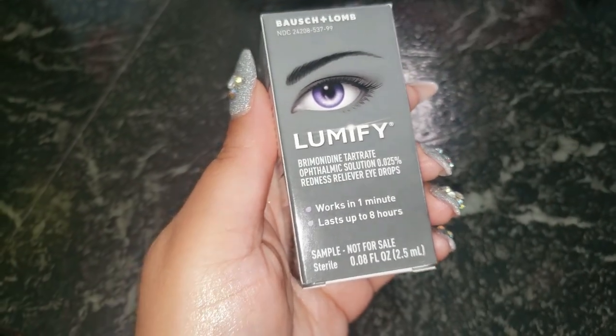Ever had one of those days where your eyes just can't keep up? Whether it's late nights or long hours staring at a screen, our eyes can start looking tired and red. But let me show you something that works wonders. This little bottle right here is a game changer.